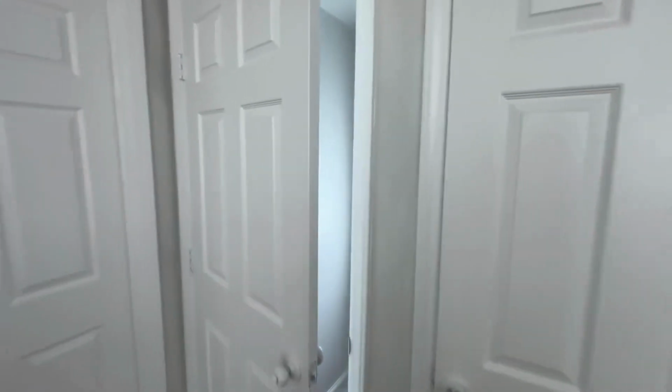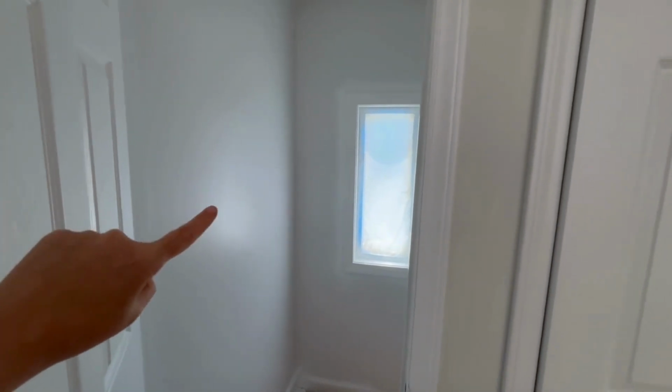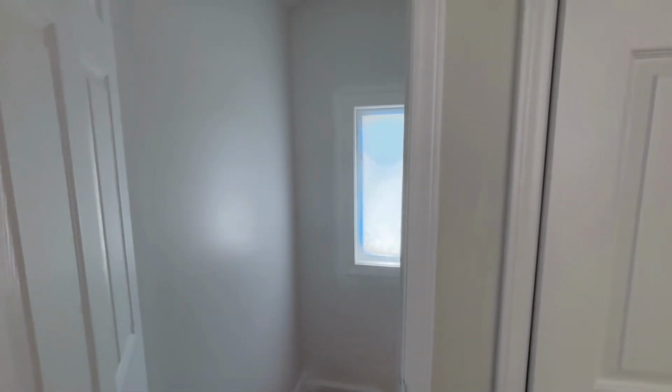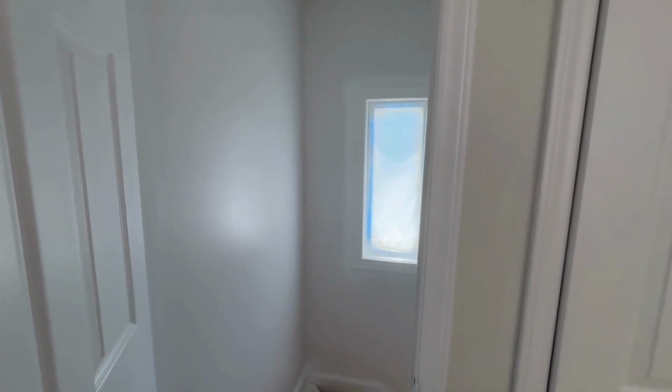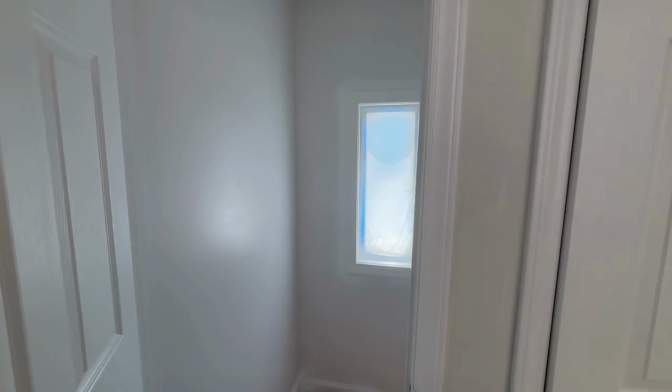I have confirmed the color is Glacier Bay. And if I open this door and look down the stairs, you can see this is our alabaster, which is what all the walls are downstairs. And this is the Glacier Bay. So you can see that there's just the tiniest bit. It's just a little bit darker, a little bit moodier. I think it's a good contrast. It's a subtle contrast, but it's nice.